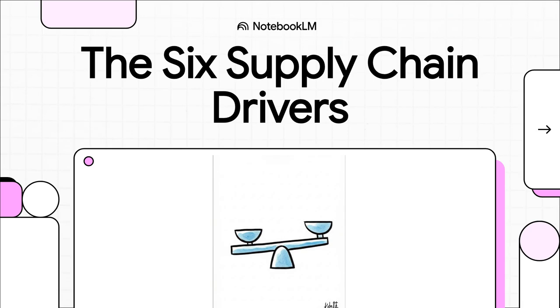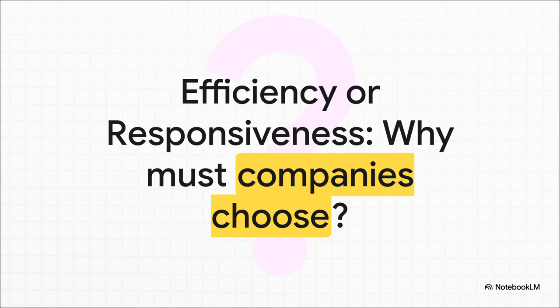Behind every single product you buy, from your morning coffee to your smartphone, there's this hidden architecture called a supply chain. And every single one of those is built on a high-stakes balancing act between two really simple goals: being cheap and being fast. And that leads us to the one fundamental question that every company, from Amazon down to your local bakery, has to answer.